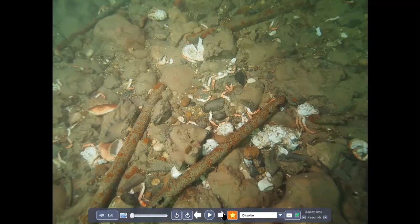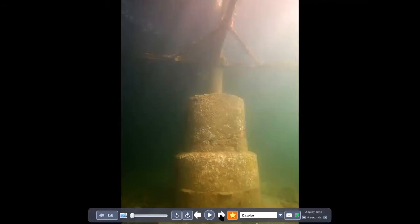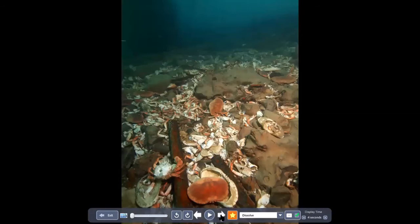Yes. There's lots and lots of that. I don't know if there's two attempts to reinforce the pier or just a cool way of making the ones further out a bit taller, perhaps cased and cased again to make them a bit more sturdy. More crab waste.